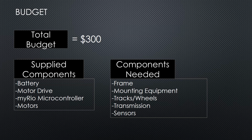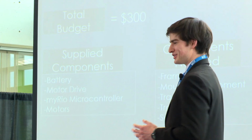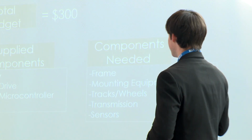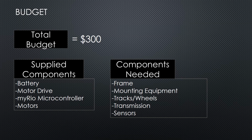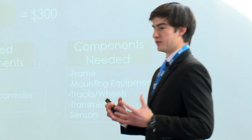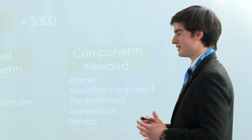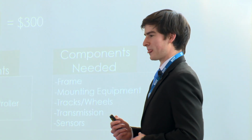Lastly, the budget for this project. We have a total budget of $300. It's not that much, but everything that we're going to spend that money on is the frame, the mounting equipment, the tracks and wheels, and the sensors to make it autonomous. And the components that are supplied are the battery, the motors, and the controllers that we're programming.